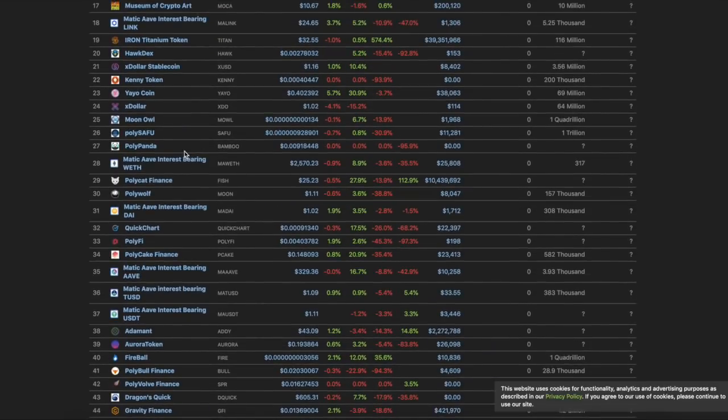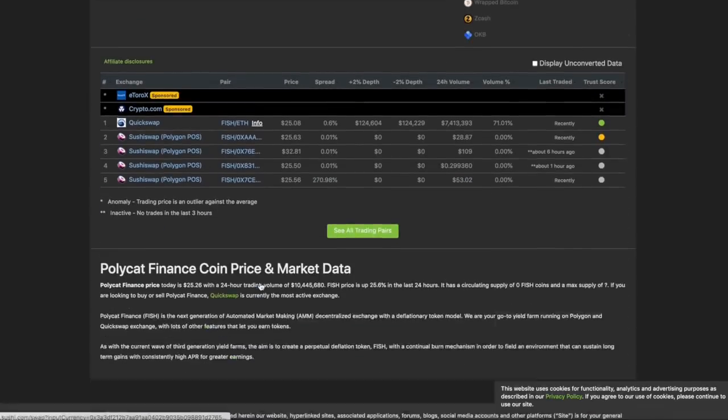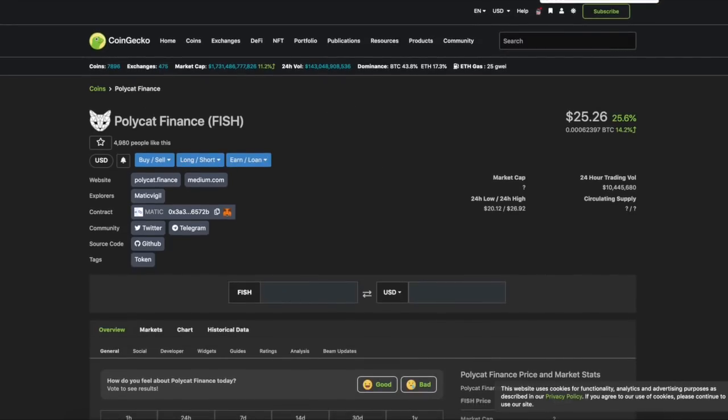And it'll show you all about them. So if you're like, oh, Polycat Finance, this is cool. What is this? Oh, well, it's a token. Cool. And then you look at the bottom and it's like Polycat, next generation AMM decentralized exchange with deflate. Oh, huh, cool. Yield farm. Oh, I like farming. Farming is fun. Remember Farmville? Okay, so you guys get the concept. That's really how you use it.